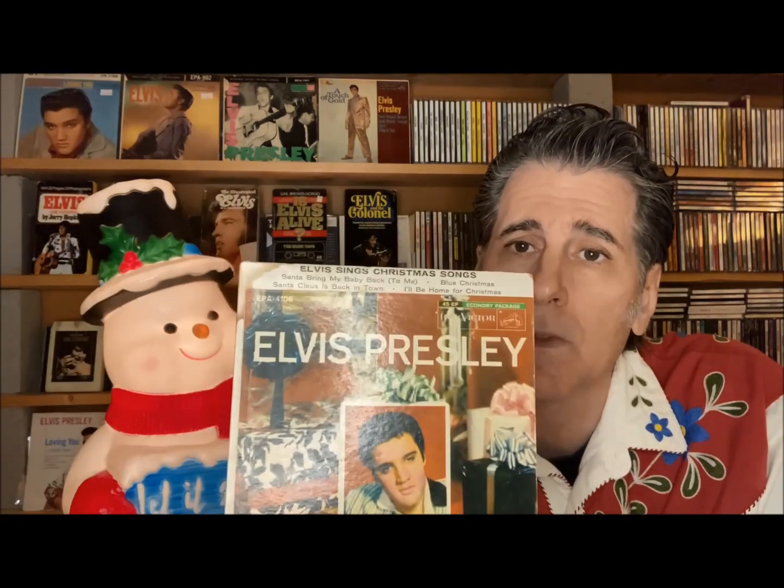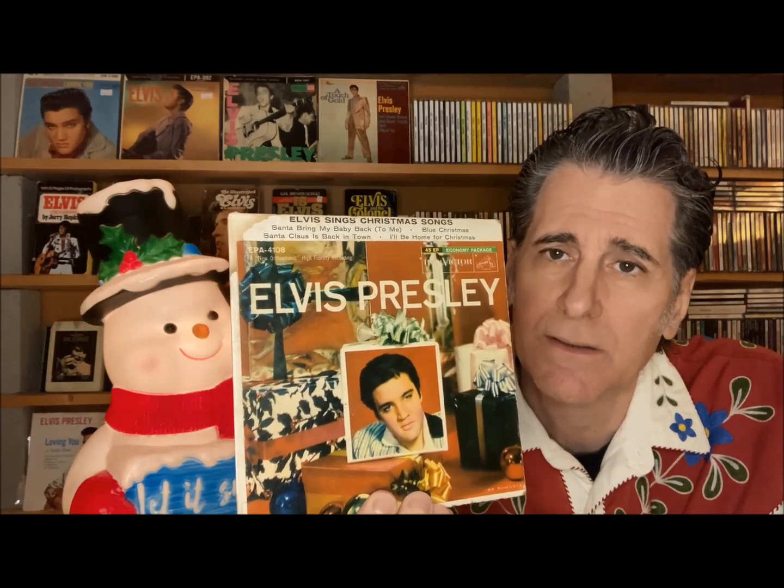So today we're going to talk about some more Elvis records. Last time we talked about LPs. This time we're going to talk about an EP and some singles. The first one is an EP, came out in November of 1957. And this one, of course, is the Elvis Presley EP.